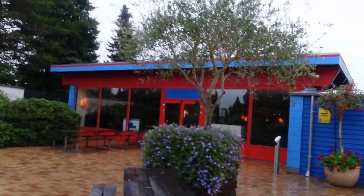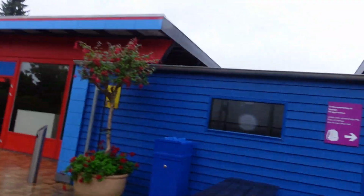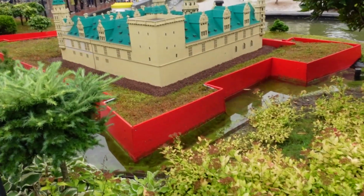But that is, I do believe, part of the hotel. Is it the hotel? Might be. It's definitely a foodie area. But we will come back through. We'll get a better one of this. It's got the water that goes all around the outside.